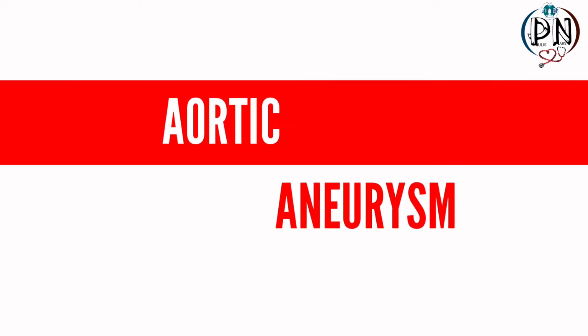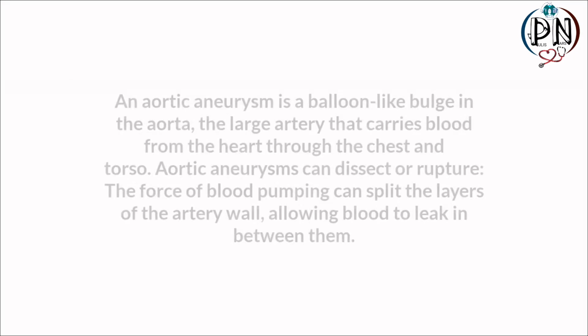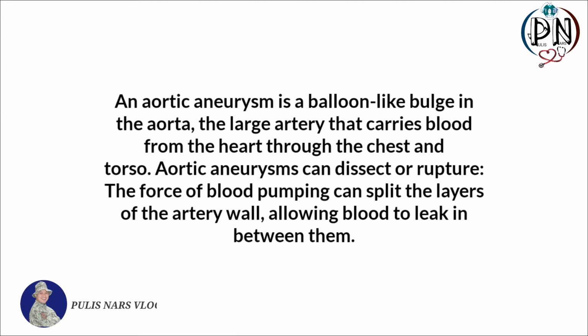Aortic Aneurysm. An aortic aneurysm is a balloon-like bulge in the aorta, the large artery that carries blood from the heart through the chest and torso. Aortic aneurysms can dissect or rupture. The force of blood pumping can split the layers of the artery wall, allowing blood to leak in between them.